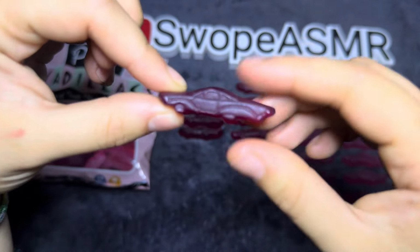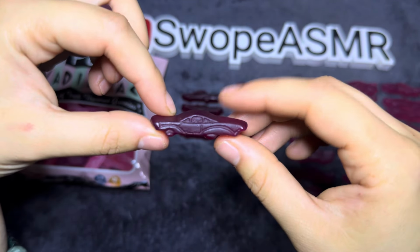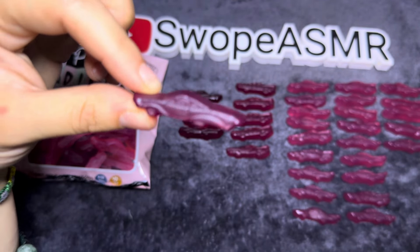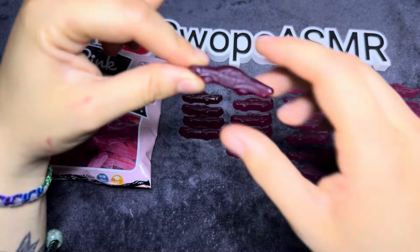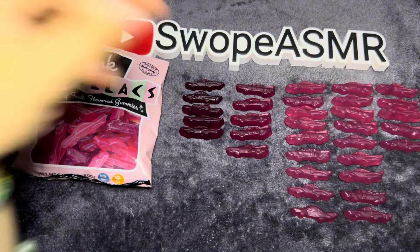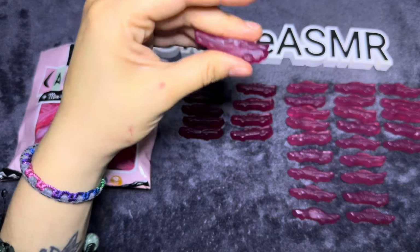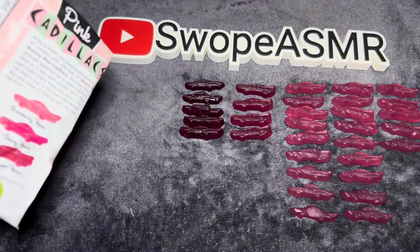That mold came out perfect. Yeah, blackcurrant is good. No, I can't finish that one. I don't like it. It tastes so strange. What is a blackcurrant? Isn't it like a berry? That doesn't taste like a berry.